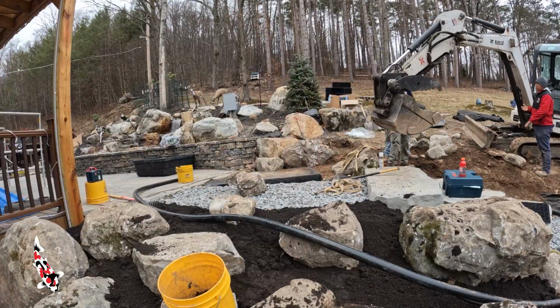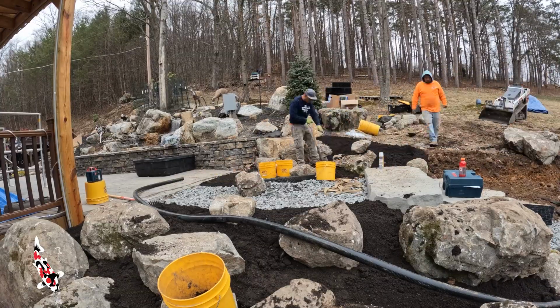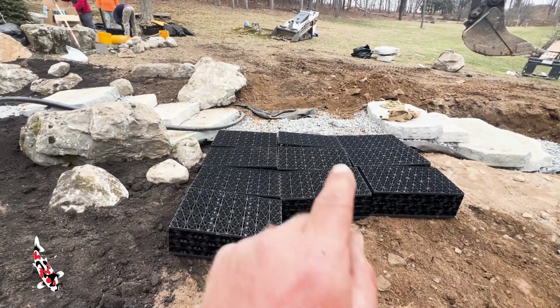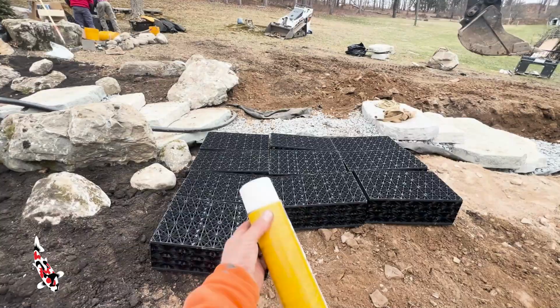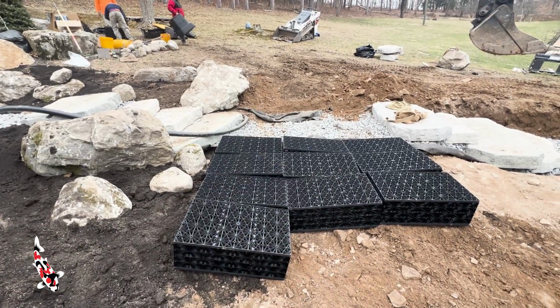So we got a lot of the upper boulders set around the upper staircase. And this is that landing area that I was talking about over there in the distance. And we're getting ready to set in the small Aqua block basin. So what we do is we set the block on the ground first, just like this. Spray around the outside perimeter of that, a little extra big with some trusty mark out paint, and then we'll dig this down roughly about 14 inches.